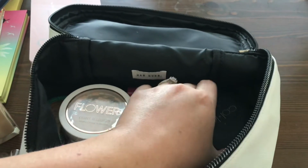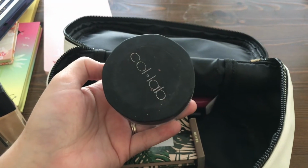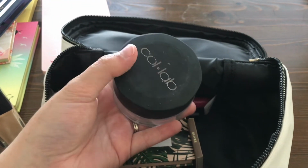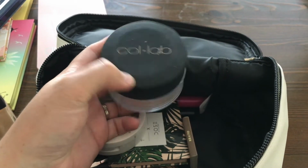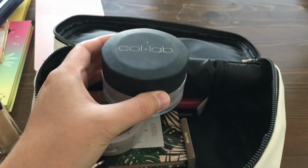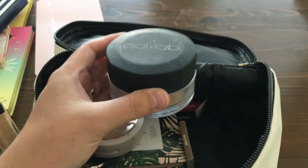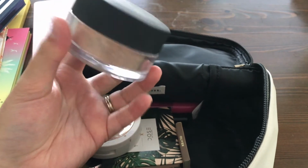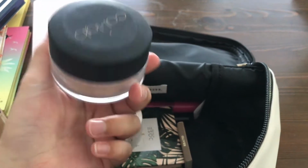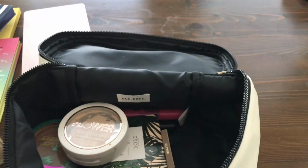For powder, I am trying to finish up this collab powder. This is the Set the Stage Ultra Fine Loose Setting Powder. It's okay. It definitely does the job. I have no complaints for it. It's just the packaging is so bulky that I really don't like it in my collection. It just takes up so much space in my drawers that I use, and I've used quite a bit of this, so I'm happy with my progress, and I'm hoping to just finish this very soon.